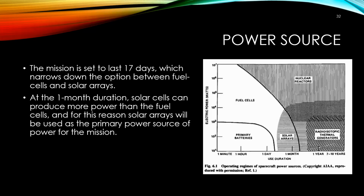And for our power source, since this mission is set to last about 17 days, we have an option to choose between fuel cells or solar arrays. Though in the event of any sort of delays, we do have a max allotted time of about 1 month. So it's in our best interest to go with solar arrays instead of fuel cells.